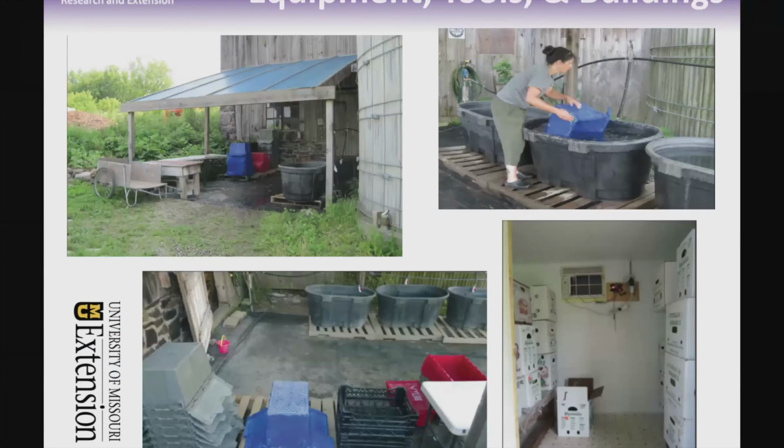Equipment, tools, and buildings. You'll see a lean-to shed right there. It's doing very good practices. You can see the stuff off the ground, harvest containers, wash basins, all that good stuff. I like these images to show you that it doesn't have to be a high-tech, brand new, state-of-the-art stainless steel facility to be doing good practices.